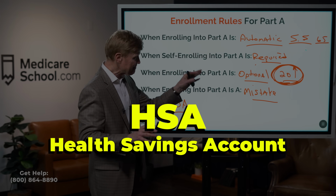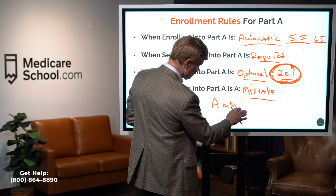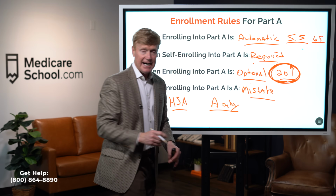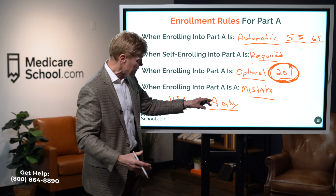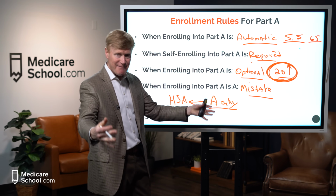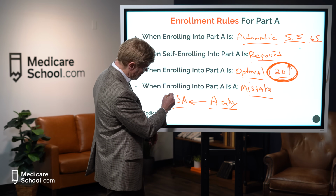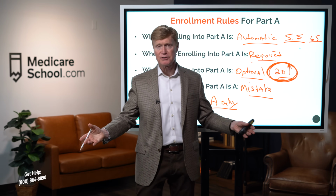Because when we take Medicare A, and a lot of people do this, they keep working, but they go ahead and enroll into Medicare A only. When they enroll A only, then they can no longer put money into the HSA. Now, the HSA money you have in there is your money, but you can put no new contributions in. So by enrolling in A only, in my opinion, you just shot yourself in the foot.